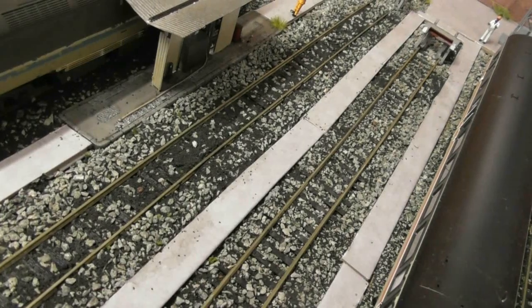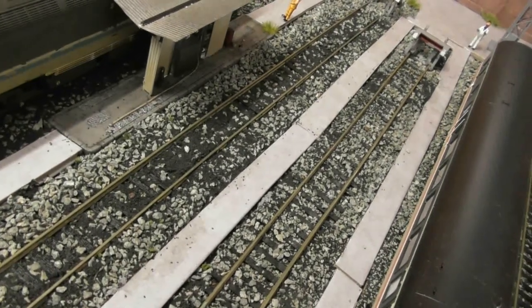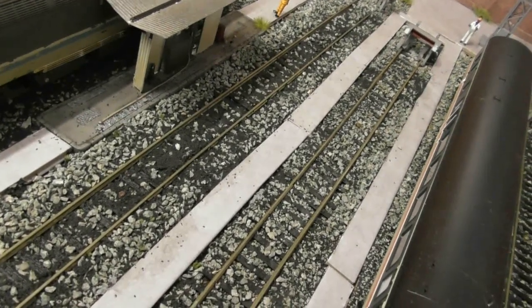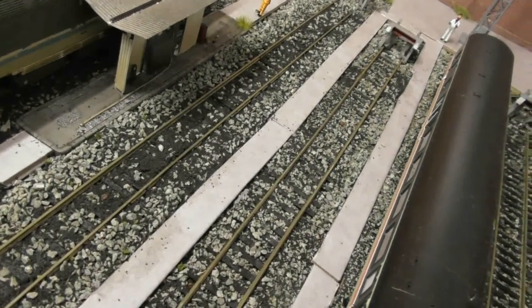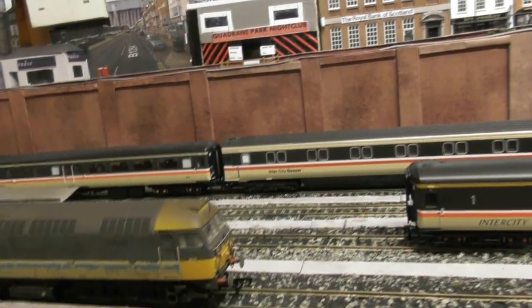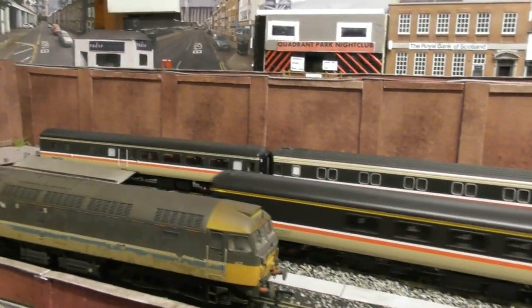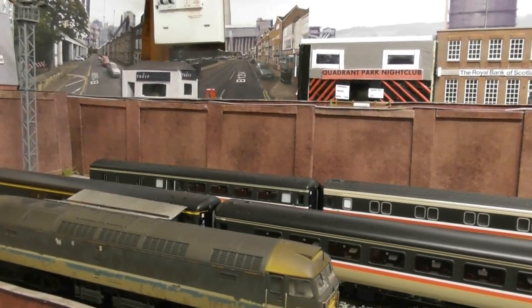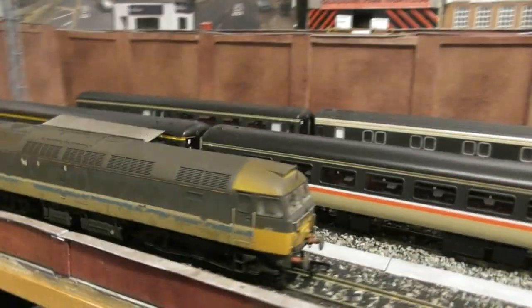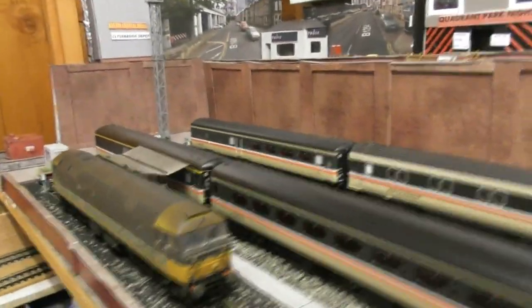Just visible to the left of the fuelling point are the air pipes that were associated with the BREL RCH push-pull system. These were never removed when the push-pull system was finished, and as I just move these coaches back in, it didn't actually affect the use of the locomotives as conventional locomotives.